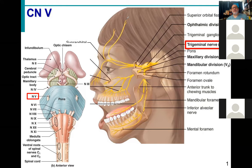And what does tri refer to? 3. But this is the 5th cranial nerve. So why is the 5th cranial nerve called trigeminal? There's 3 of them. Well, there's 3 branches of it. You've got absolutely the right idea. This picture does a nice job of showing it, but let's go ahead and talk about it by writing it out. Basically, the 5th cranial nerve is our largest cranial nerve.